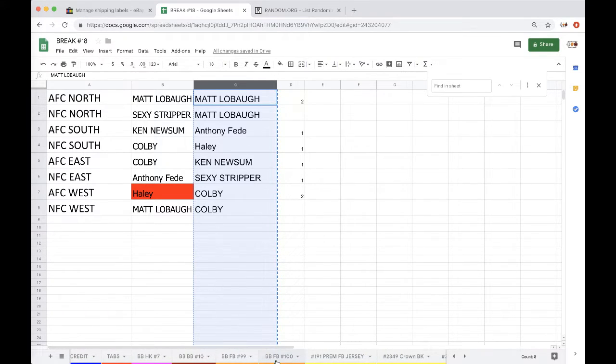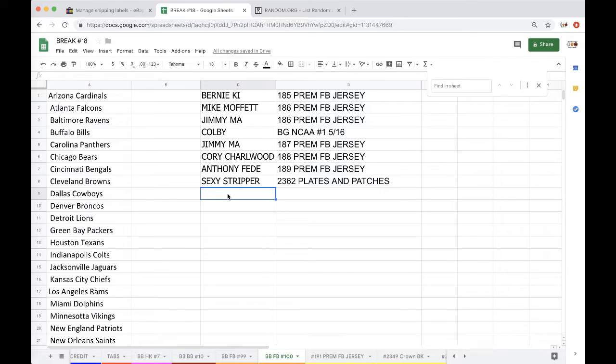And the jersey. That was bonus break 100. There you go. That was premium jersey 190. Alright, there you go.